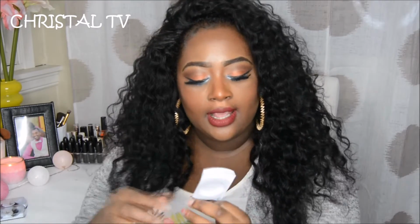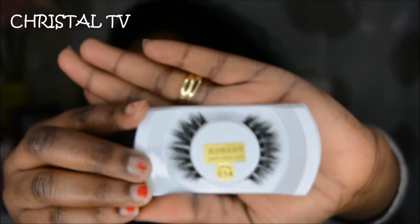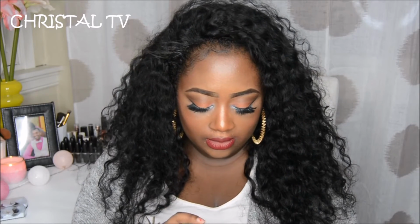So this is the number 0014 and it says 100% mink hair on it. So this is how it looks. And have you seen anything more wispy than this? They look so nice. I have already tried one. I bought two of them and I already tried one and they look so, so amazing on. So I would recommend that you guys try them out.